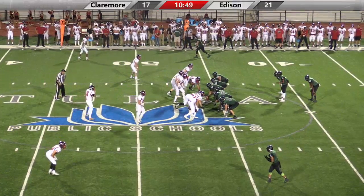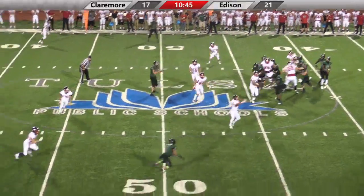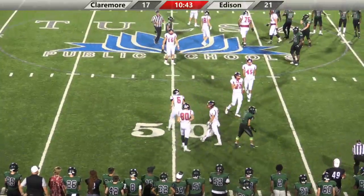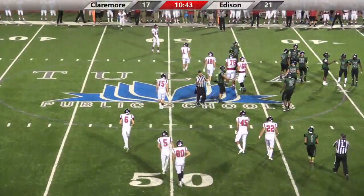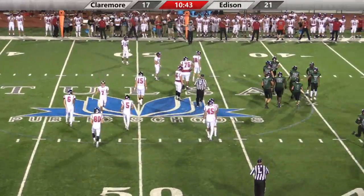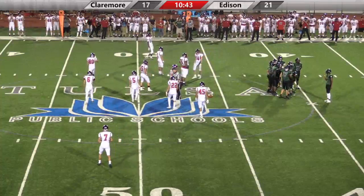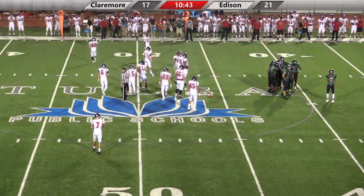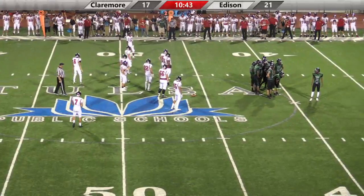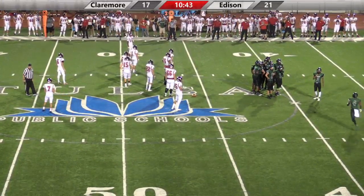1st and 10 for the Eagles. Quarterback throws out to the left flat, dropped by number 1, Tristan Wright. Pass was right on the money. Tried to run with it before he caught it. That was some of what Claremore suffered last week in the second half. Looks like number 7 checked in for the Zebra, Ethan Shires, at the cornerback position.